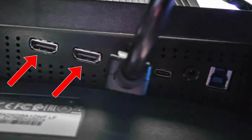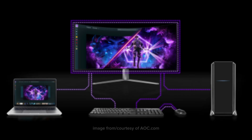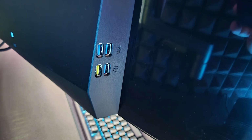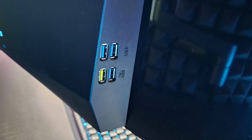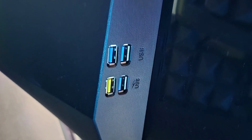It features two HDMI 2.1 slots, one DisplayPort 1.4, and a USB-C port with 90-watt charging and data transfer capabilities for simultaneously charging and displaying an image from a laptop, which is further enhanced by a built-in KVM switch, allowing you to use a single keyboard and mouse for multiple inputs, a la a laptop and a desktop tower. There are also 4 side-facing USB 3.0 ports, with one being fast charge compatible.